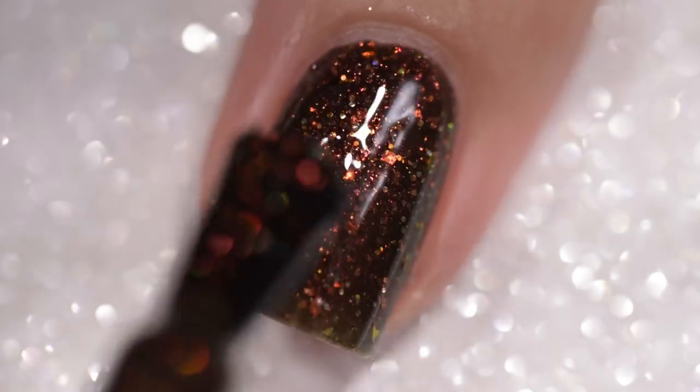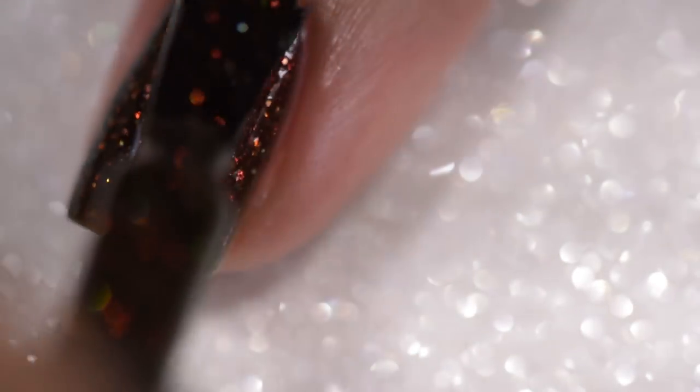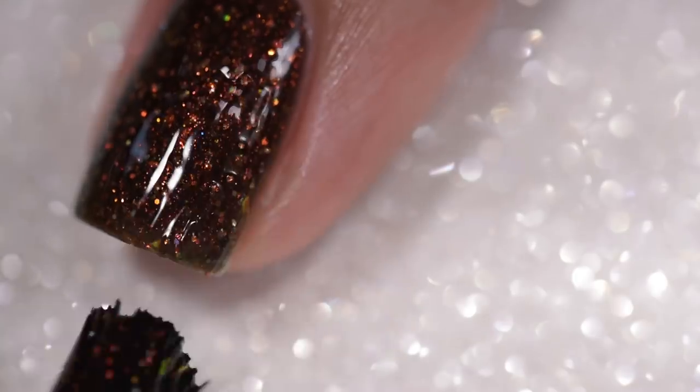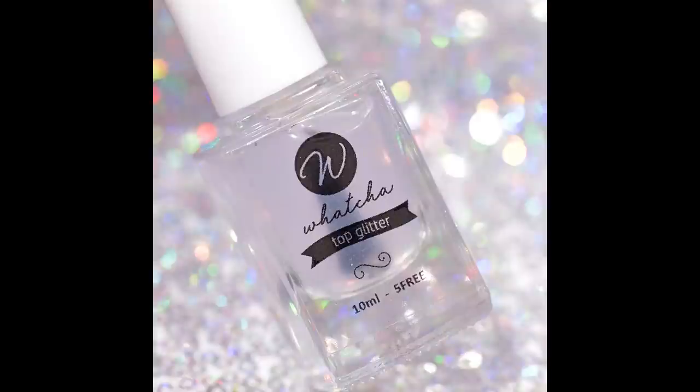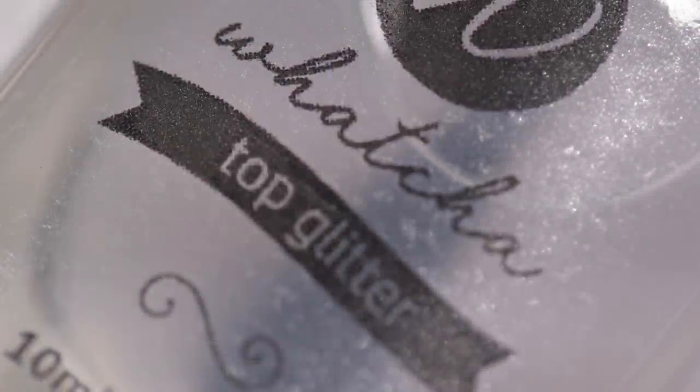It does have a great formula. It went on smoothly and evenly. It stayed exactly where I put it. I had no application issues whatsoever. There was no running, no pooling, no staining. This, however, does dry a bit textured, and it will be a bit of a difficult time to remove, but it's not terrible.